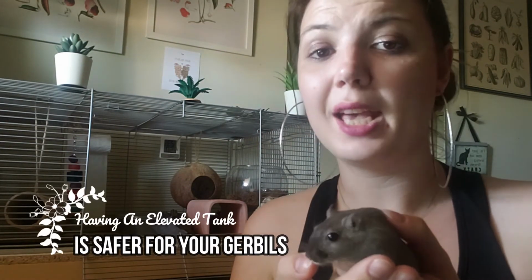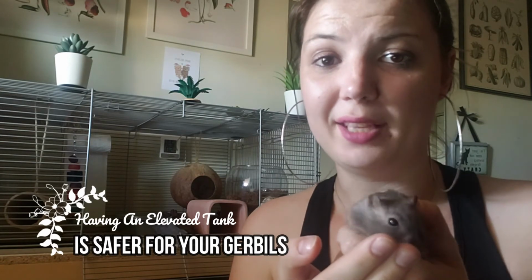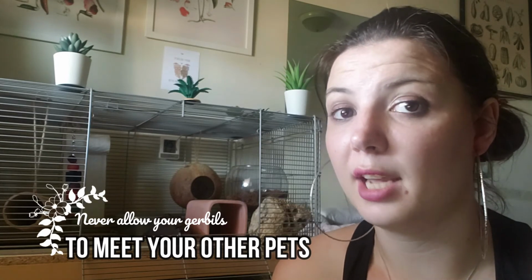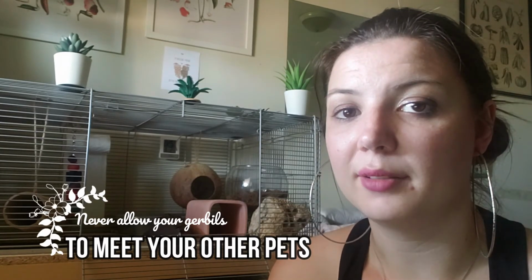Having a tank off the ground is actually much better for your gerbils, as they are not at nose level with any other pets. So now that we've covered dogs and cats, let's move on to other small pets. I hope we're all well aware of this, but you should never have gerbils interact with any other species or any other type of gerbils other than their tank mate. Your hamster would not enjoy a playdate with your gerbils, they would not like to meet your dog, and your rats will not want to snuggle with them. Keep them completely separated at all times.